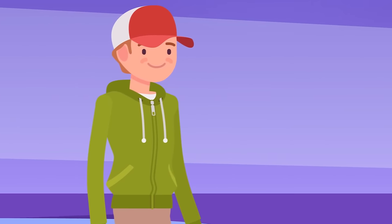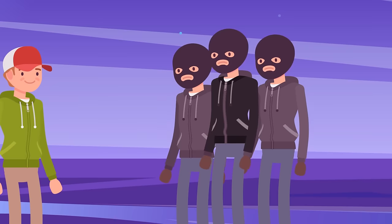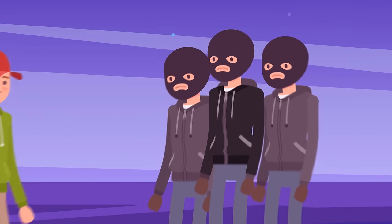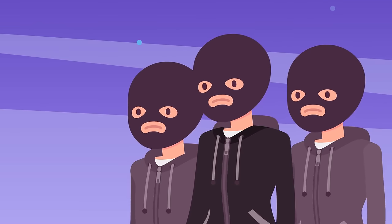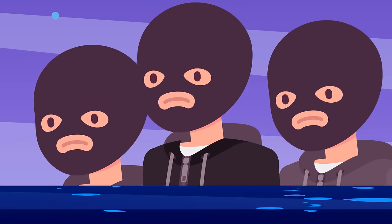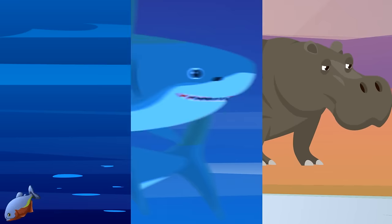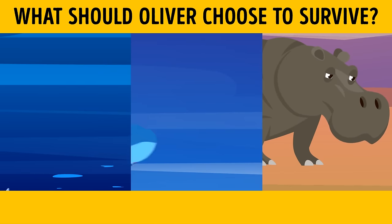Okay, you ready? Oliver was walking near the river in the evening when a group of people dressed in black caught him. All of them were wearing masks. Their leader offered Oliver 3 options. They could throw the guy into the sea with hungry piranhas, he could choose to end up in the ocean swarming with sharks, or he could opt for a river with hippos. What should Oliver choose to survive?